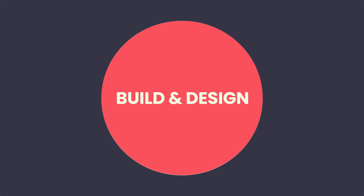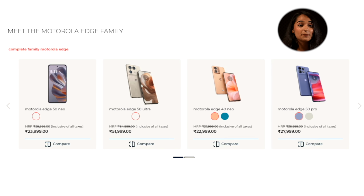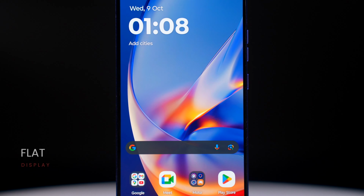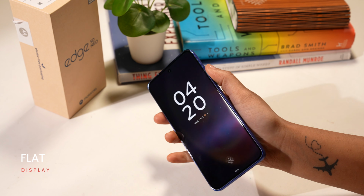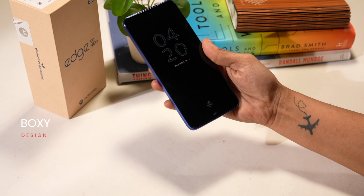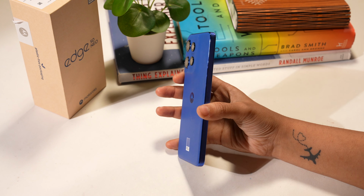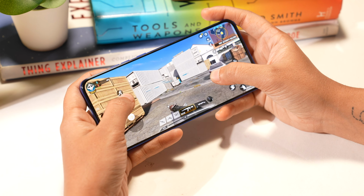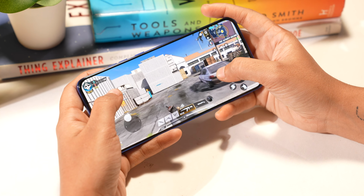The Motorola Edge 50 Neo sees a major design change compared to the other phones in Motorola's 2024 portfolio. Motorola has gone for a flat display instead of a curved one, and truth be told, I'm so used to the sleekness of Motorola's slim curved phones that this phone with its flat, boxy design and sharp corners felt somewhat off to me. However, some do like this approach as it means fewer false touches when gaming. But my personal preferences aside, the Edge 50 Neo is well built for its price.